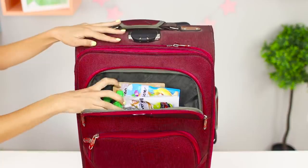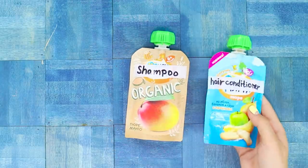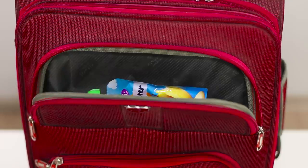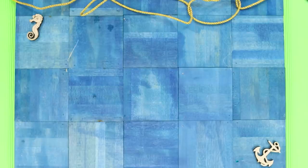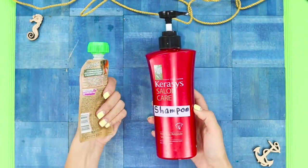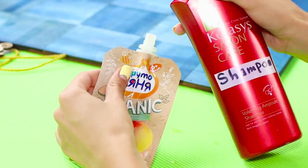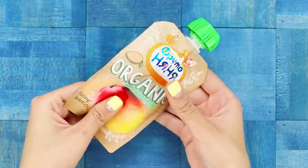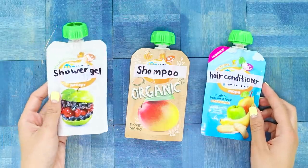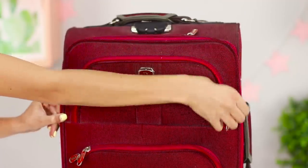What do you think is in these packs of baby food? Everything is simple. Shampoo, conditioner, and shower gel. In order not to take bulky plastic jars with you, take advantage of our life hack. Get rid of the remains of baby puree and carefully wash the bags. Using the doser, fill the packaging with the necessary cosmetics. Twist the cap. The mini versions of your favorite products will not take up much space in the suitcase and make traveling more comfortable.